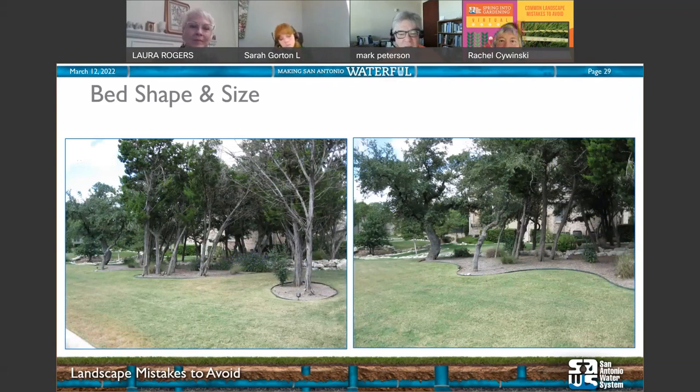So what shape and size should we do? Well, you see some more additional patterns here. You should expand outward from the trunks. You should never have a bed ending closer than 3 feet to the trunk of a tree or large shrub. They should always be 3 to 6 feet away. So in the landscape on the left, we should probably have combined both of those beds into one large bed. And on the right, just a different perspective from this landscape, we should have pulled that wire, the metal edging, out another 3 to 6 feet. Next slide.